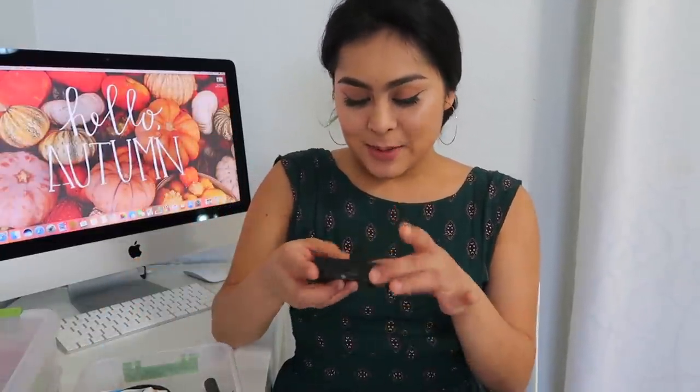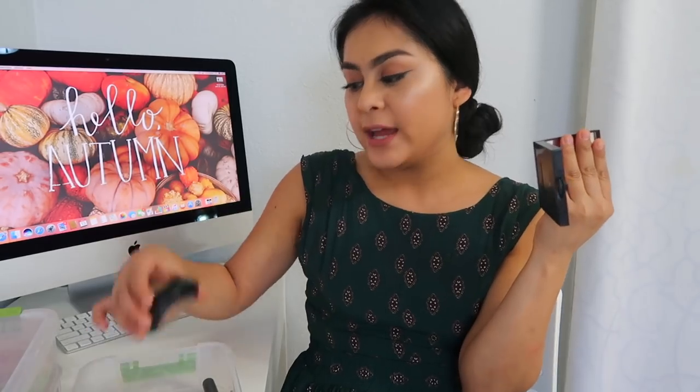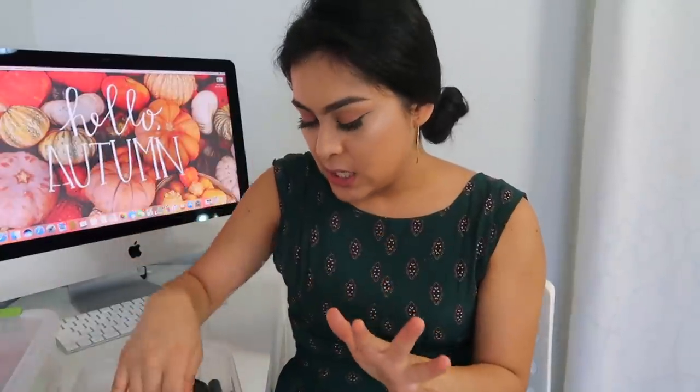This is my Bobbi Brown Shimmer Brick Compact. I don't reach out for this one anymore since I did find, again, my Soft and Gentle. Before I found this one, I was using this one, but I don't use it anymore. You guys can see that they're very bronzy colors. So I'm going to put this one to the side because I don't need it.